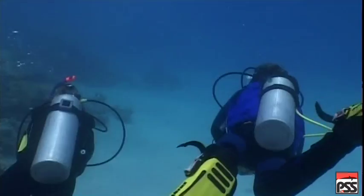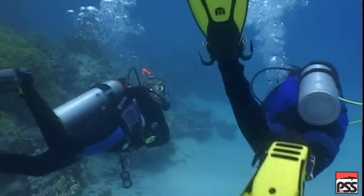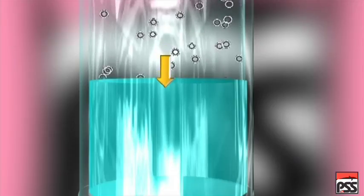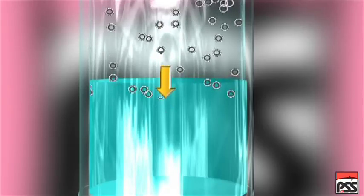Decompression sickness. Let's now look at the relationship between gases and liquids. When a gas is in contact with the surface of a liquid, some of the gas molecules pass through and diffuse into the liquid, becoming a solution, just like sugar dissolving in water.